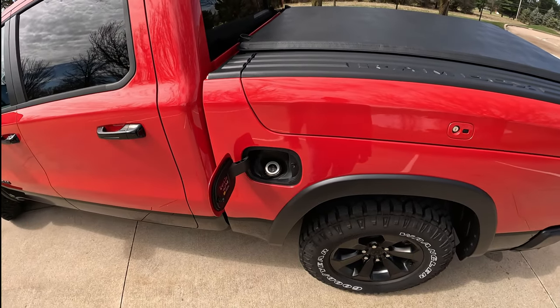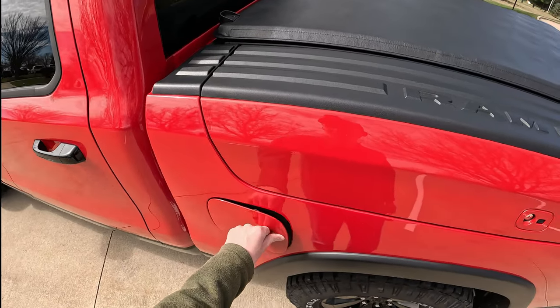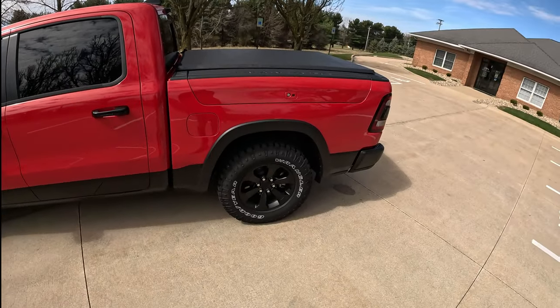Forgot to mention, this does take 89 mid-grade. You can run 87 in this, but Ram recommends that you run 89. So you're going to be spending $70, $80, $90, depending on where you're at, to fill this thing up. And it's a thirsty boy.